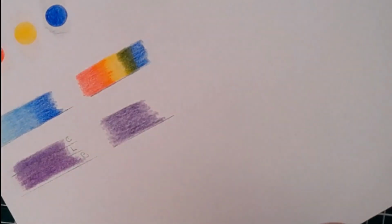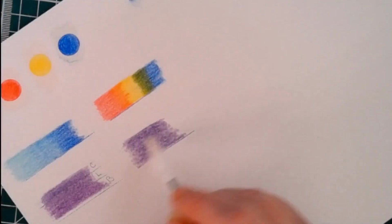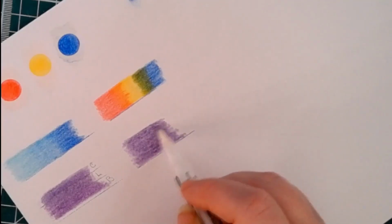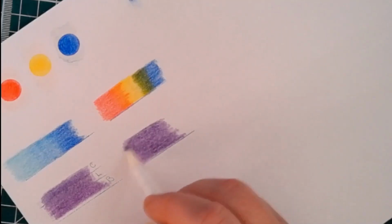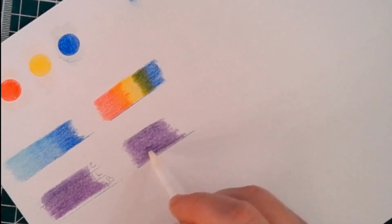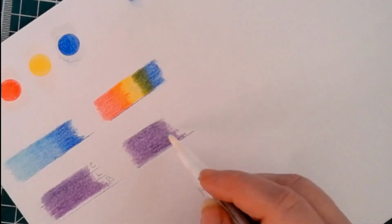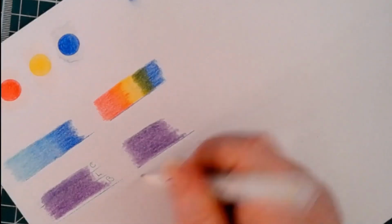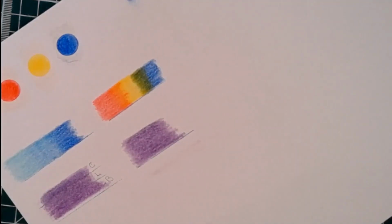Okay, I'm going to grab that finesse blender and wipe it all clean because I do use it. And I'm just going to try to move it around. And it doesn't move it at all, not even a little bit. Not even if I scrub it and rub it around, it just doesn't move it. So definitely an oil-based pencil. It doesn't even move it off of the edge. It doesn't even pick it up onto the blender pen. So definitely would say that it's an oil-based pencil and not something that you could use your finesse blender pen for.